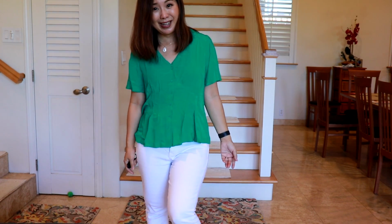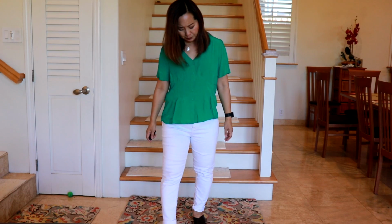And it looks really cute with, I think, white jeans, and I'm pretty sure it would look nice with regular jeans and dark wash and probably black jeans or black pants. Yeah, so I think this is very cute, and I really do like the color. It's a very pretty, vibrant, jewel tone green.